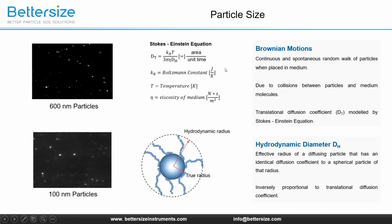Brownian motion is the random motion of particles suspended in a fluid, resulting from thermal fluctuation of the solvent molecules. Due to Brownian motion, in the same time period, for bigger particles, the displacement is smaller. On the other side, for smaller particles, the particle displacement is larger. Therefore, the relationship between the diffusion coefficient and the particle size can be used to calculate the particle size of the sample through the Stokes-Einstein equation.